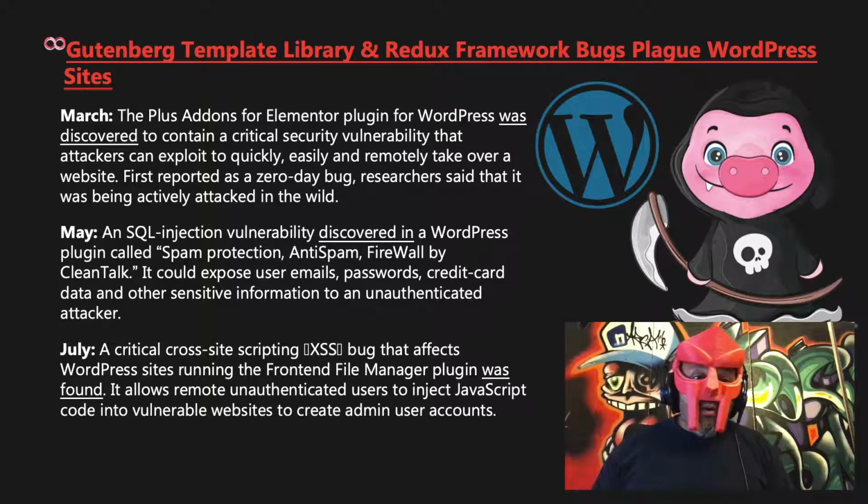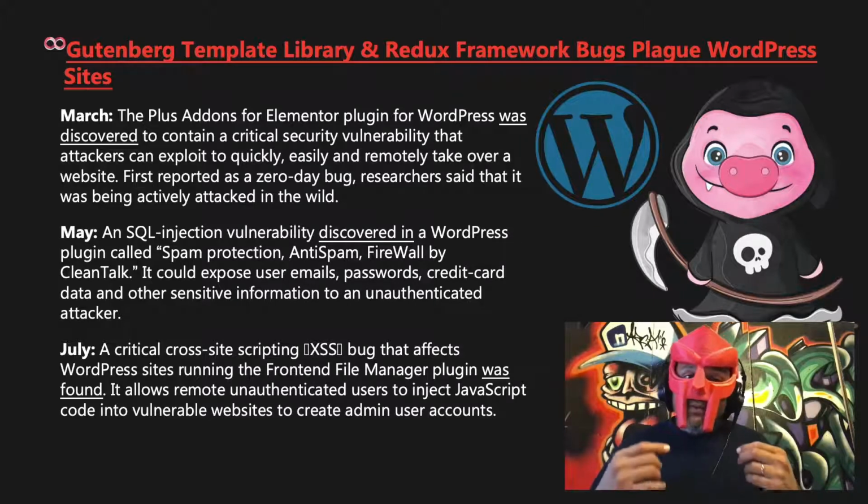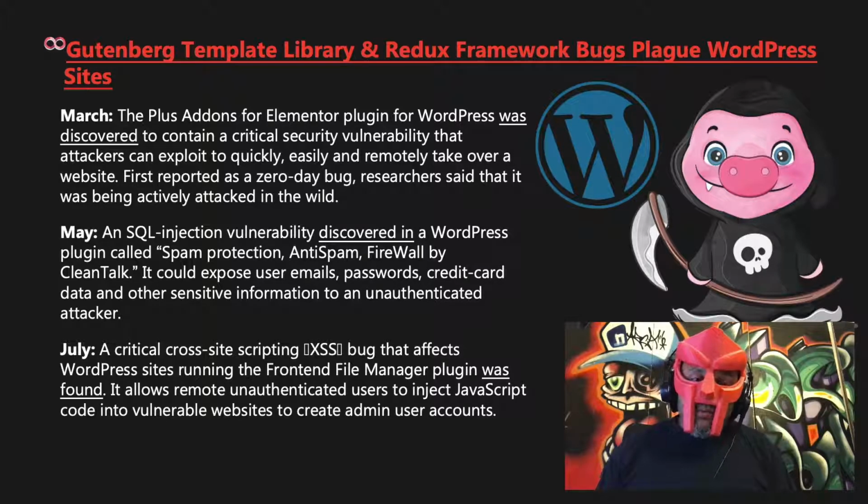The answer going forward is that these organizations take more control over their baby and make sure that anybody who's docking onto their baby is following the same principles and same security steps that the parent or the organization is.